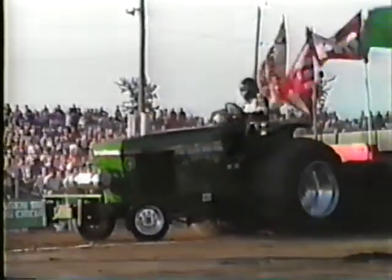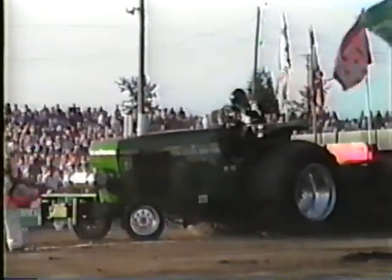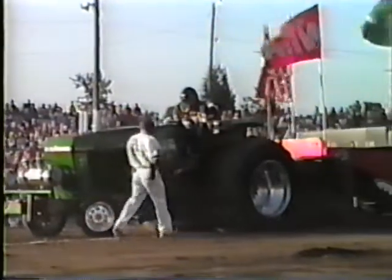Front end up, carrying it very, very well down the track area. Tractor class is Buster Tom Martin.